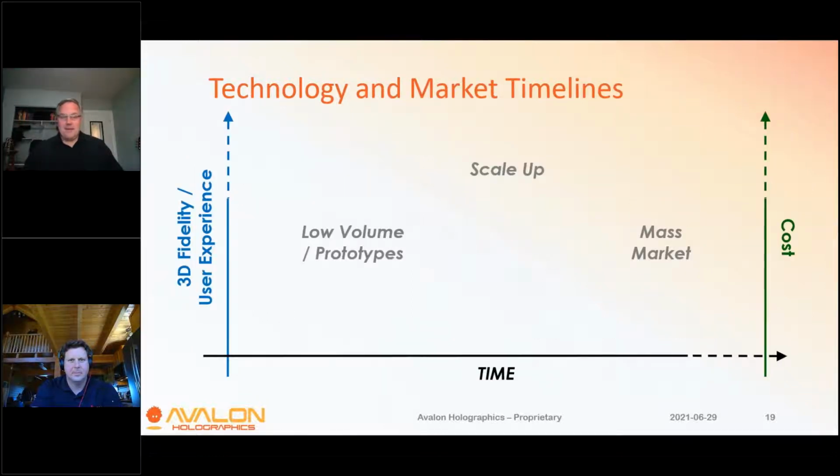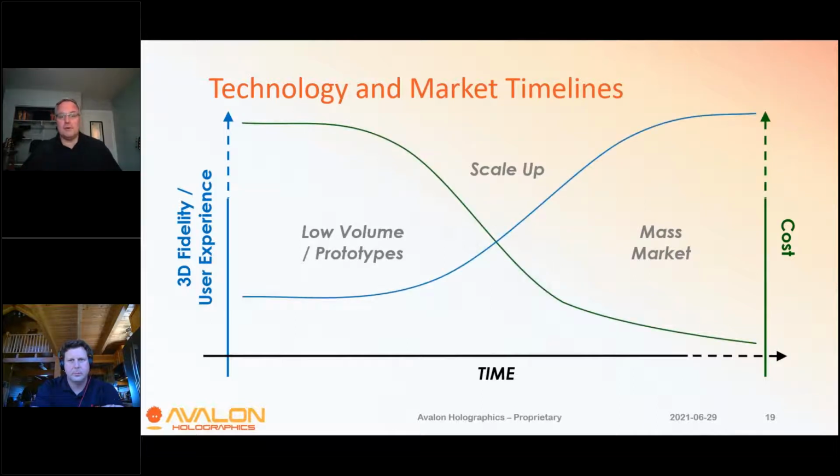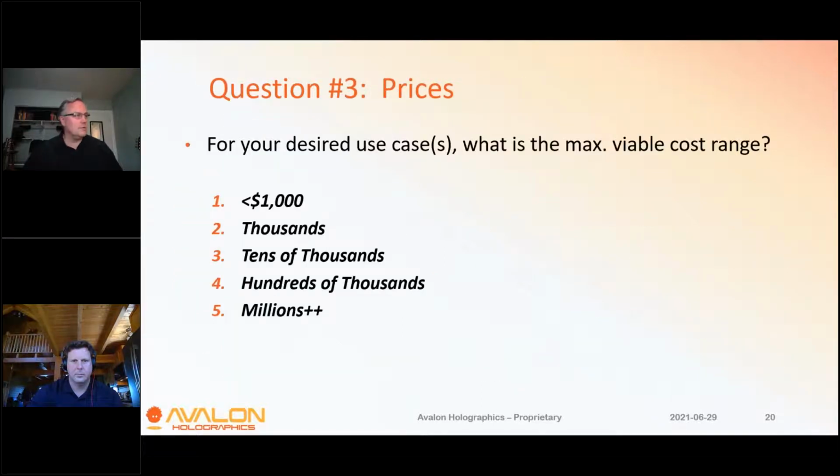So now I'm going to talk a little bit about timing. The way I try to look at this, keeping it relatively simple, is a trade-off between the fidelity of the user experience and the cost of the solution over time. Not getting into specific numbers, this is pretty standard capitalism 101. You expect that as you scale up volumes, you can bring the cost down while simultaneously bringing the quality of the solution up. We're no different in that regard. I'm going to talk in more detail about what this means specifically to our space. But first, next poll question, Chris.